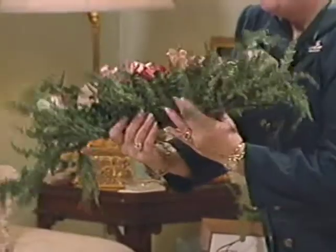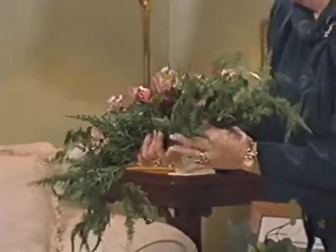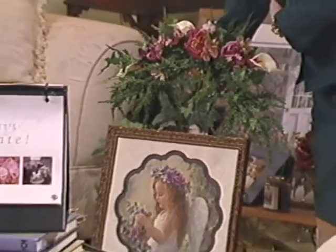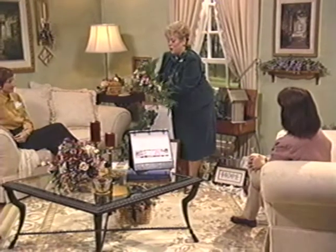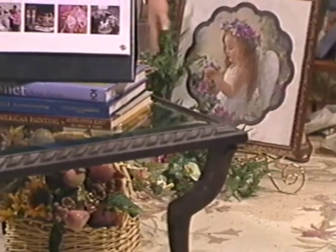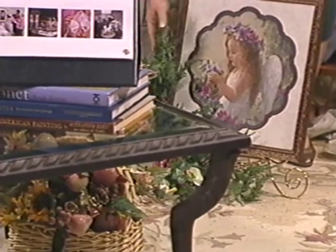So if we wanted to design something, maybe create another wall, we certainly can do that by creating a swag that would go over top. Don't those colors just stand out and bring it all together? Sure it does. If we were going to work with a shelf, we can nestle it right here at the bottom of the shelf as well. And again, you get a lot of texture and design with your piece.